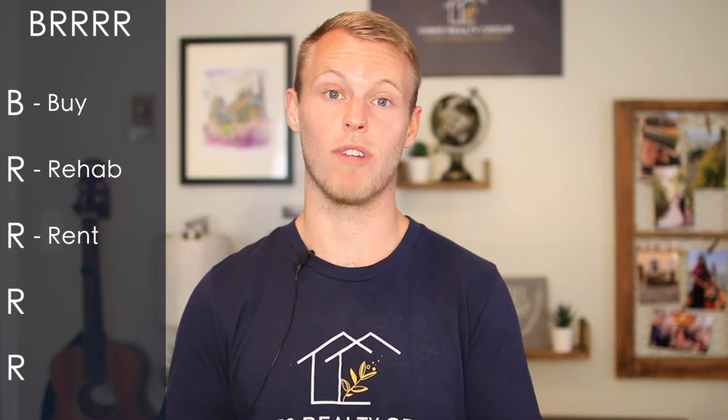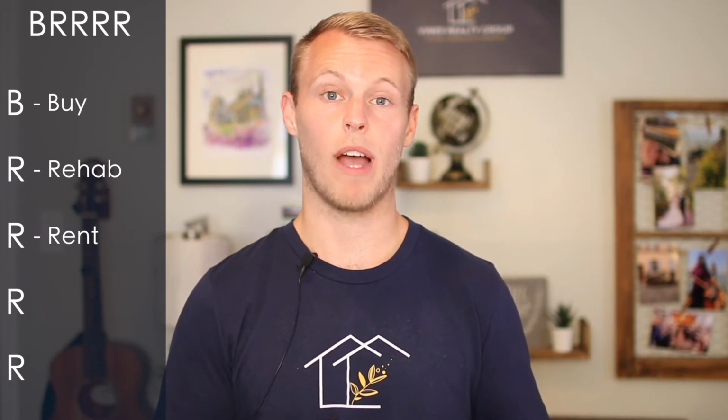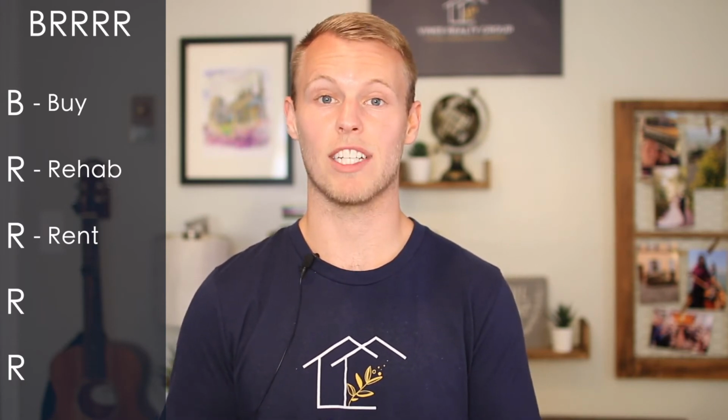It's the third step. So it's important to know when you're buying a property what the likely rental comps would be. You want to make sure that the house makes sense to rent and not to sell. It's also important to have the property rented because banks will oftentimes not refinance investment properties that are not currently rented out. So you have to get the property rented, get that monthly cash flow.